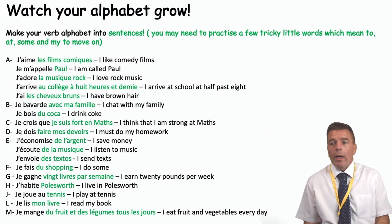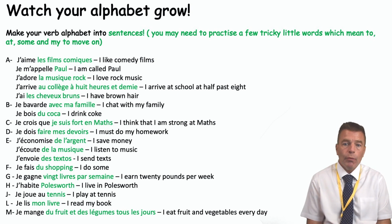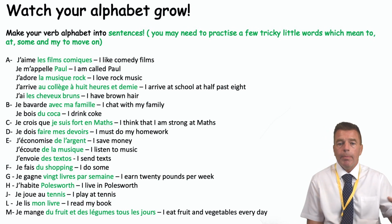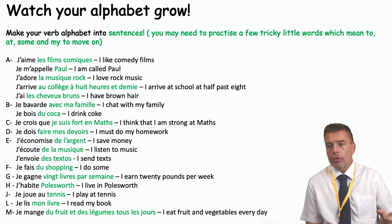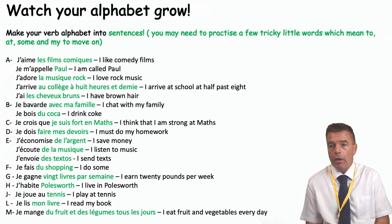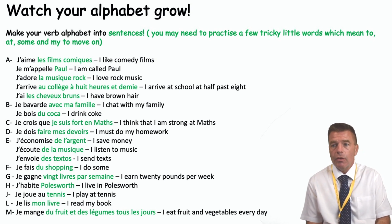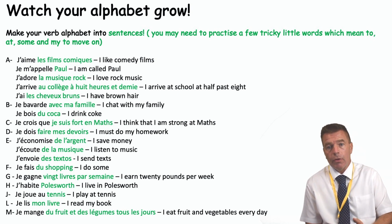So when you're at a stage where you know 30 plus verbs from memory after the alphabet, your next stage would be to make these verbs into actual sentences. So you'd be adding that extra detail. Here it can be seen as the green on this slide, the extra detail that would be added to make them into sentences. So what you're actually doing is growing your alphabet.